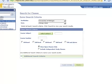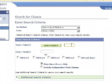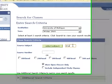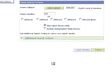So what we're going to have you do first is go into Wolverine Access here and go into the class search feature. The first thing we're going to look at is a course where it lists the course seats that are available to students and to what students those seats are available. So we're going to type in English right there, and then we're going to type in 125, which is a first year writing course, and we're going to leave it on show open only sections. Then do a search for English 125.